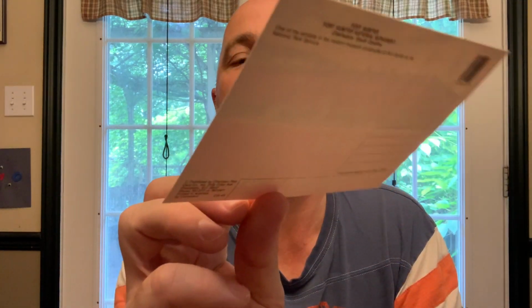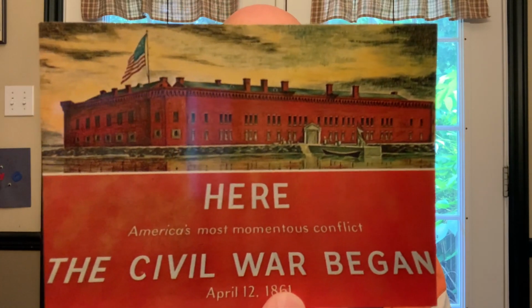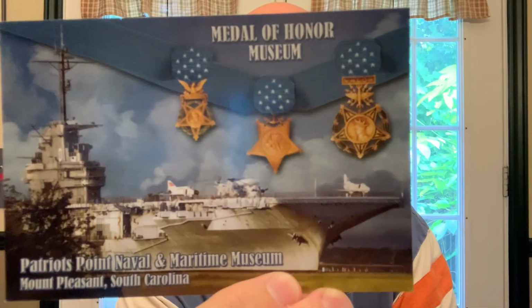Here, America's most momentous conflict, the Civil War, began on April 12th, 1861. So we've got that. That's Fort Sumter in Charleston. And then the Medal of Honor Museum, Patriots Point Naval and Maritime Museum in Mount Pleasant, South Carolina.